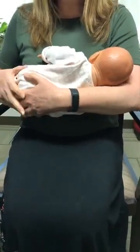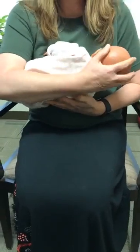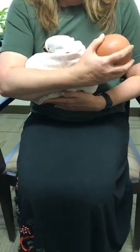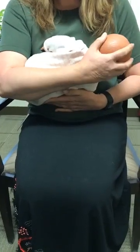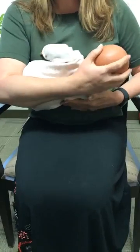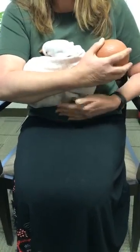And so there's another position called the cross cradle, which is where the baby's in the exact same alignment, but you have the head in the hand and the bottom in the crook of your arm. So this is a good position for a baby that is a little bit smaller or maybe having difficulty latching to the breast, because you have a little bit more control with guiding them to the breast.